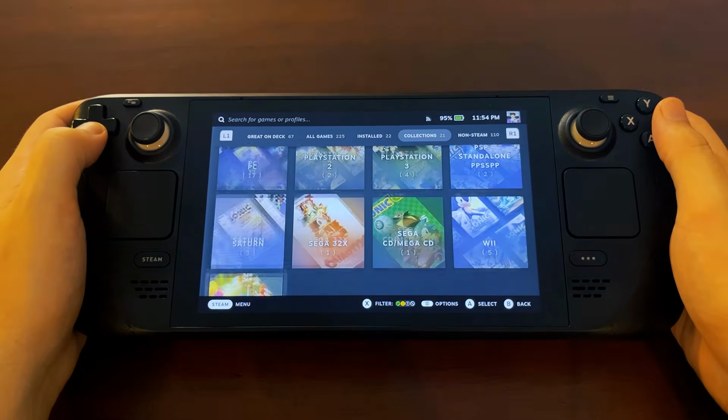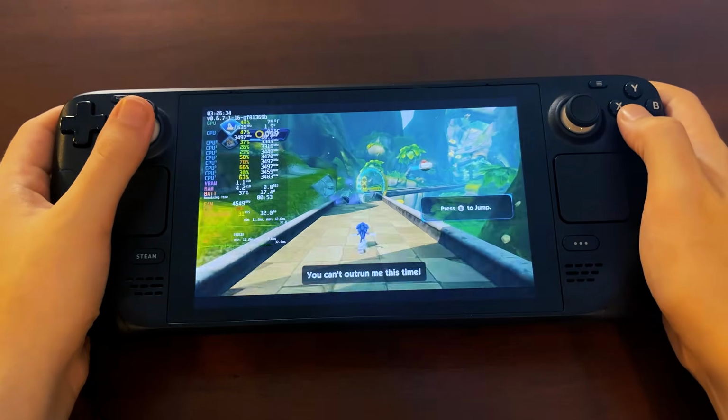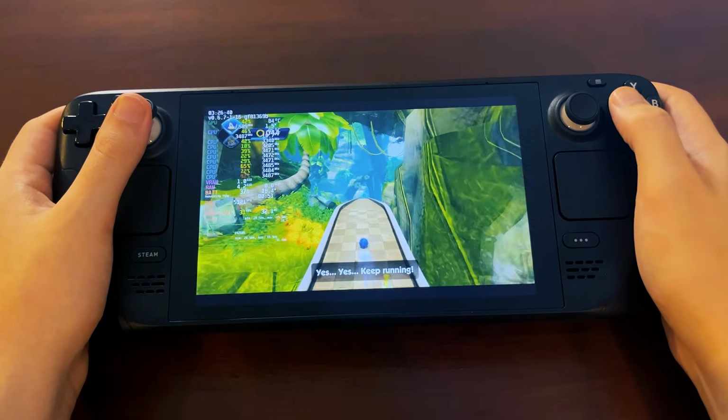The last game and console we'll be emulating is the Wii U on the emulator Cemu. And the game we'll be emulating is none other than Sonic Boom Rise of Lyric. This game is capped at 30 frames per second, but I'm sure there's a cheat out there that can uncap it to 60 if you look hard enough.